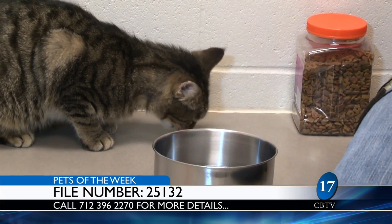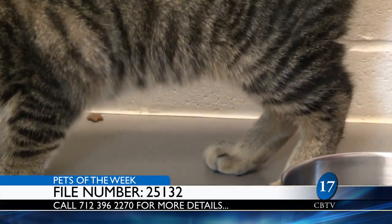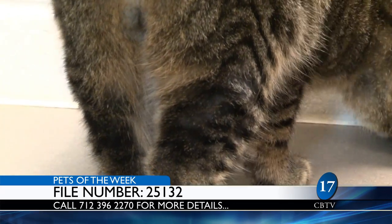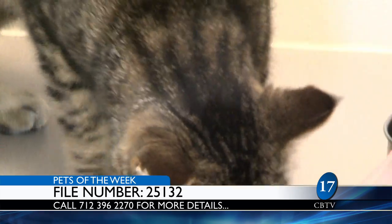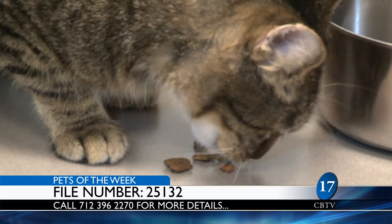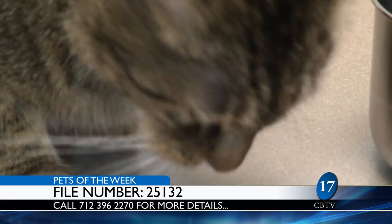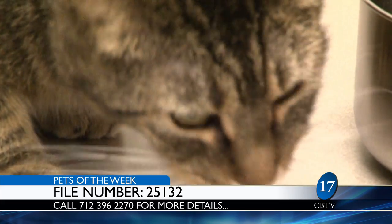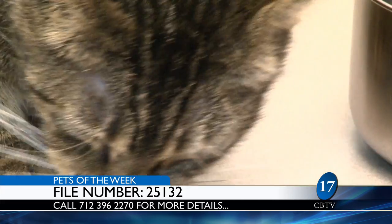He's a little bit of a troublemaker. He's quite inquisitive. He seems to get along well with younger cats and kittens when we've had them in the office together and playing. He has gotten along quite well with animals that are a little smaller than him. But he's a fun, entertaining cat to have around, a little bit messy. So his owner is gonna have to be a little bit accommodating to his interesting traits. If you're interested in Bob, his number is 25132.